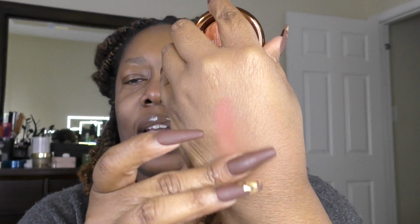So I got those. And then because these Danessa Myricks flushed blurring balm thingies are like Pokemon, you know, gotta catch them all, I got another shade, and this is the shade Jubilee. I like the potential it has to just be like a really natural flush, so I'm excited to use that. Another reason was that you could get from Sephora a little free gift with purchase, and it is the mini size of the blurring balm powder in Universal. And I have been wanting a mini of this for so long.